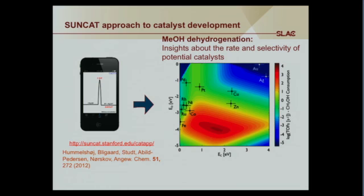And oh, by the way, he's got an app for that, so you can check out with your iPhone what the best catalysts are for a variety of different reactions. So, 21st century science here.